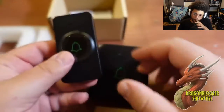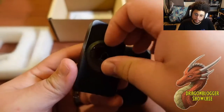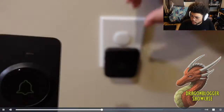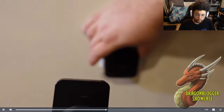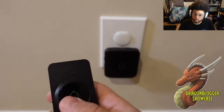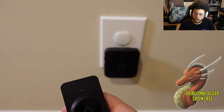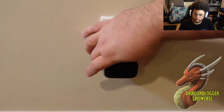Here is the actual doorbell functionality on it. Let's go ahead and do the satisfying pull right now. I'm going to skip just a little bit ahead. All right, and the volume up button, I'm going to hold that for a few seconds. It's in pairing mode now. That's loud. And there are 52 melodies available here.